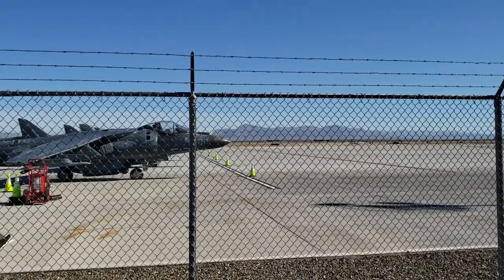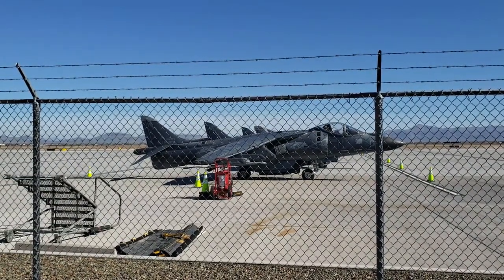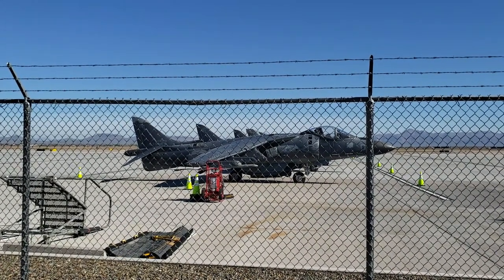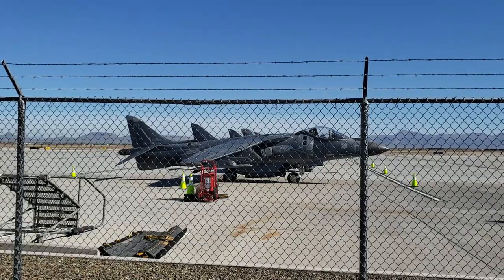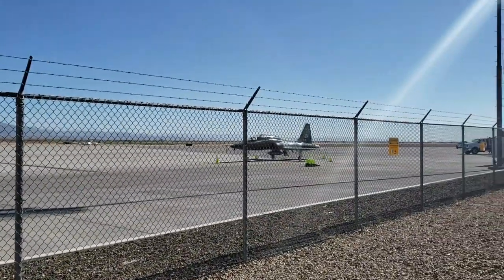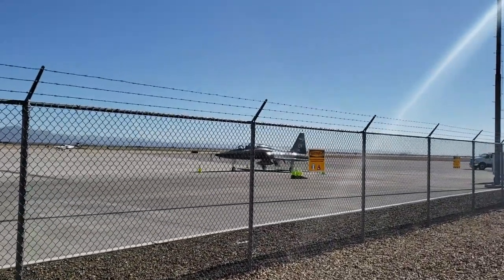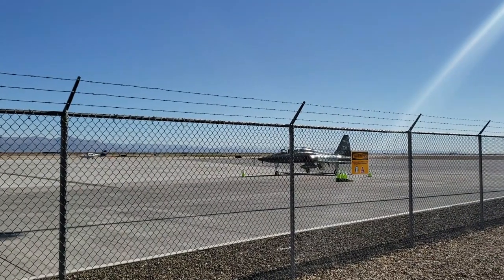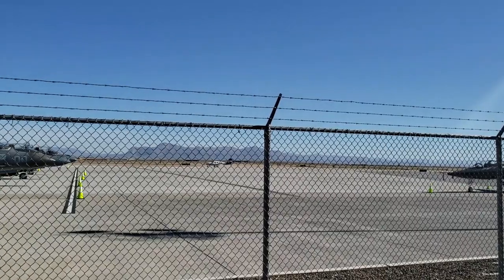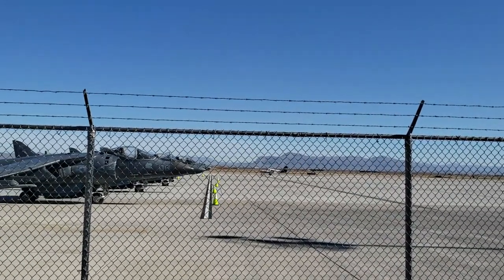From what I was told, all of this military aircraft belongs to the United States Marines. I always thought the Harrier was so cool as a kid, and I think this is the closest I've ever been to one. Now I thought maybe they were just storing these here, but it turns out these are not here just for storage, and we got to see some of these start up and take off, which we will get a chance to see later on in the video. It looks so bizarre, a little plane taxiing out there with all these military jets.